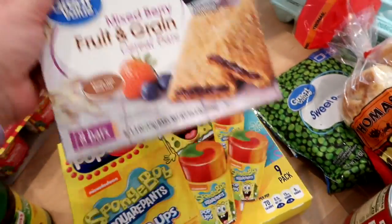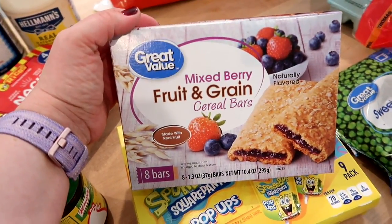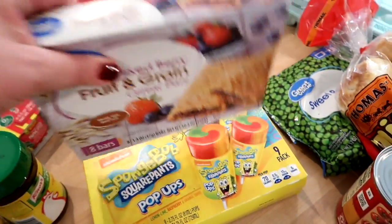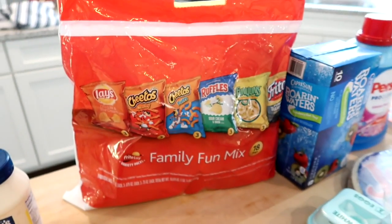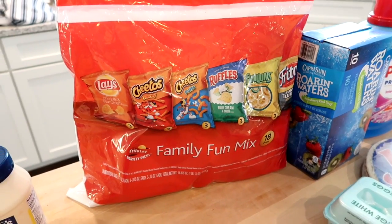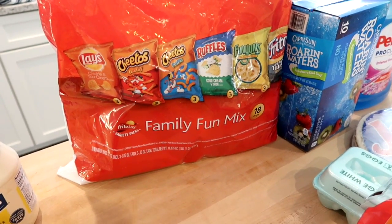Who knows? I got a box of the generic Nutrigrain bars. This is the mixed berry. This is the Walmart brand, and these are just as good as the Nutrigrain ones. And then I did get a package of the Fun Mix chips. So they come with Lay's and Cheetos and Ruffles and Funyuns and Fritos.